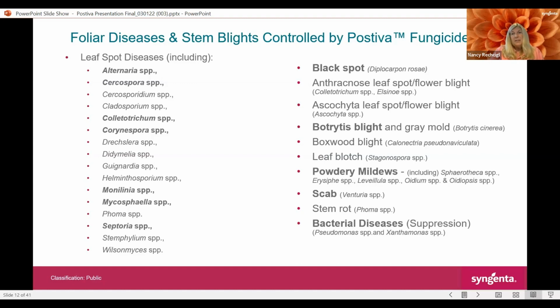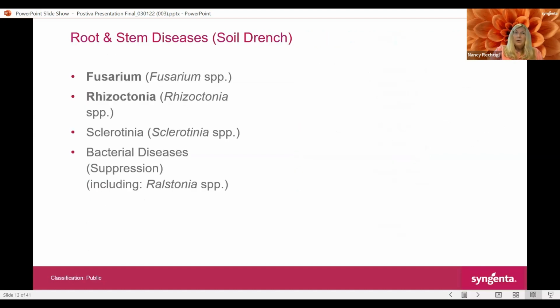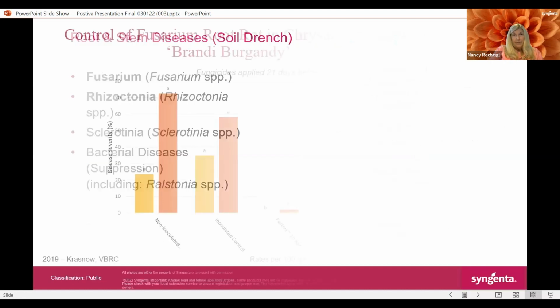And then bacterial disease suppression. This is really, again, the game changer. We see really excellent bacterial disease suppression when you use Postiva as a spray, and we're also looking at some drenches now. It does control Fusarium and Rhizoc and Sclerotinia, and we do have some trials actually on Ralstonia. So a very broad and unique spectrum of activity with this fungicide.